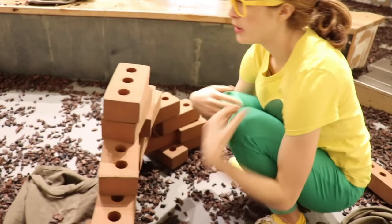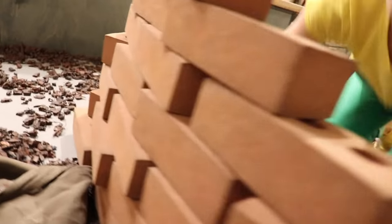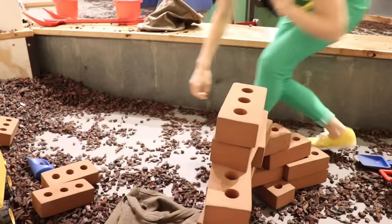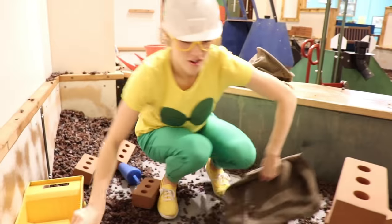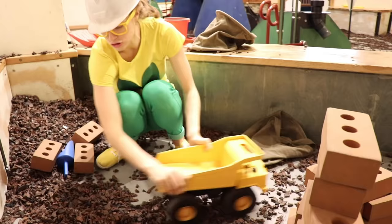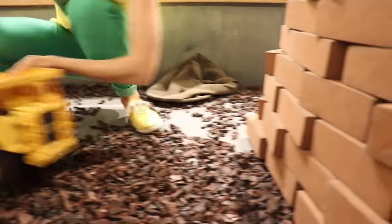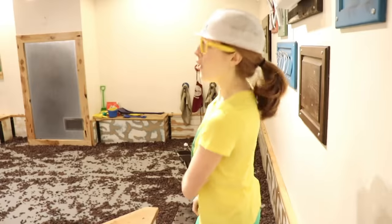Look at this. This is a big wall. It's like I made a fort. Hey, what you doing? Should we knock it over with that big dump truck over there? Oh boy! One, two, three! Whoa! And look, one landed in the back of the dump truck. Wow, let's keep exploring.